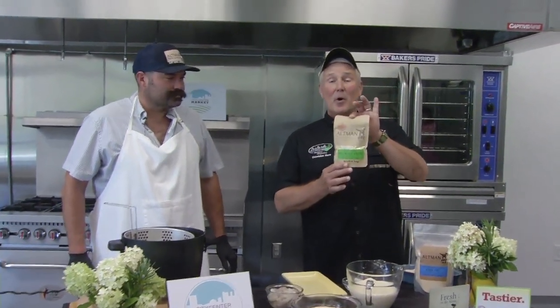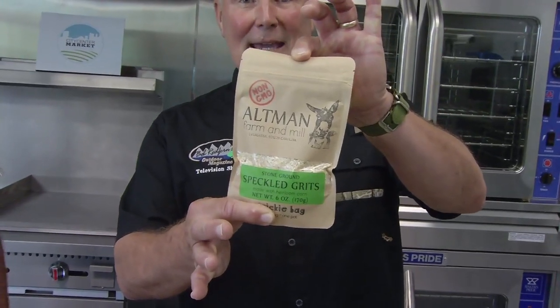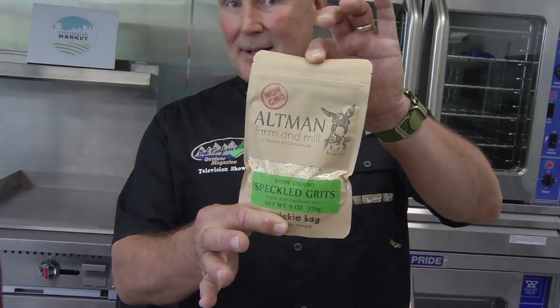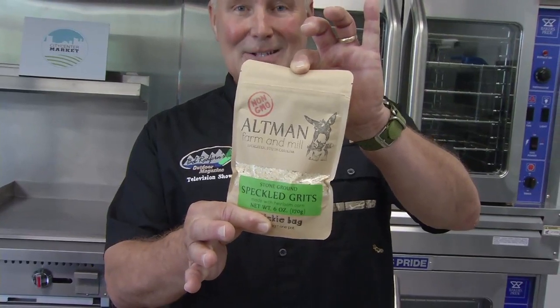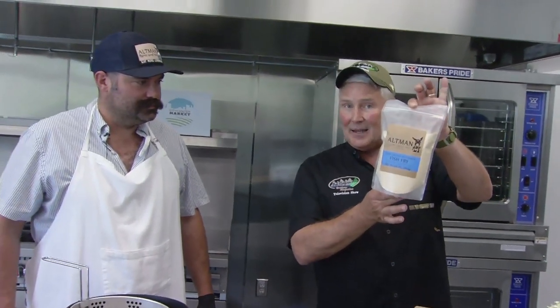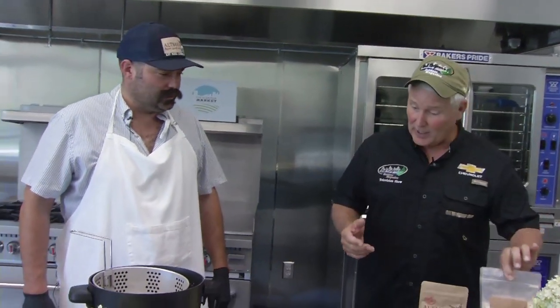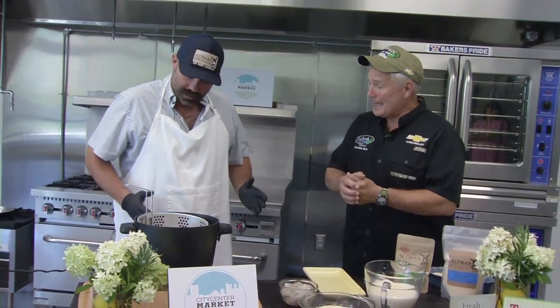Now, the grits, we're going to be using two of the products from Altman Farm and Mill, one of which is, if you see that package right there, the grits. That really is the best and probably in South Carolina right there. And the batter that he's using, again, is right here from Altman Farm and Mill, the fish fry batter. So, okay, let's get on with this. I can't wait. All right, let's do it.